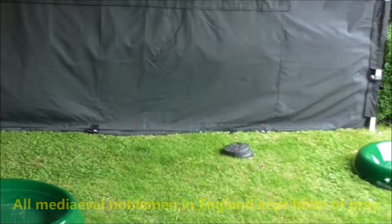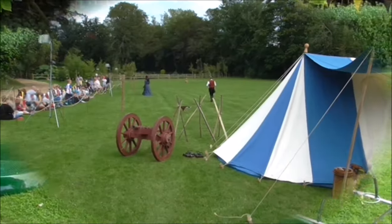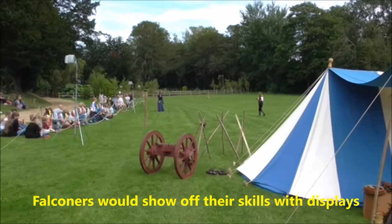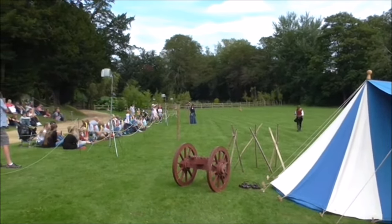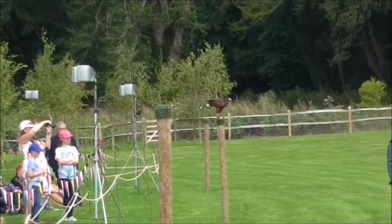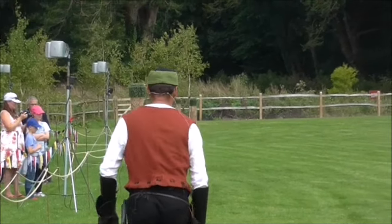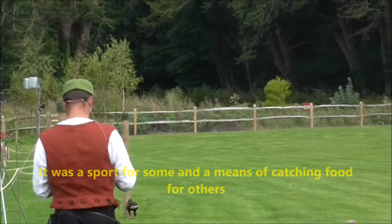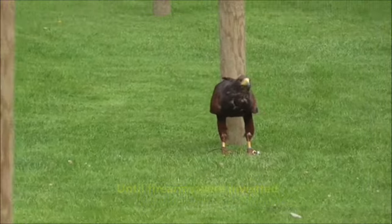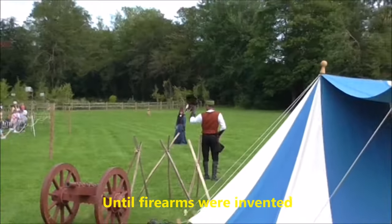All medieval noblemen in England kept birds of prey. Falconers would show off their skills with displays. Lifespans around 25 years. All these birds do live a long time. It was a sport for some and a means of catching food for others, until firearms were invented.